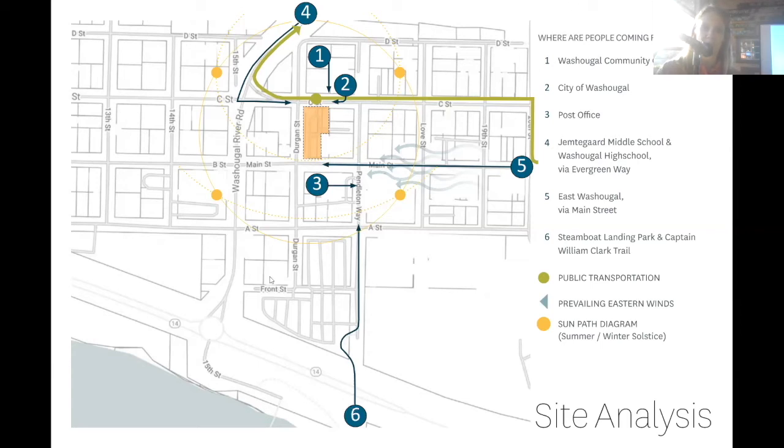These more faint yellow circles shown here with the dots reflect the sun path diagrams throughout the year, the summer solstice as well as the winter solstice. As we're looking at where the different aspects of the program are located on the site, we're thinking about that path of the sun and what types of daylight will be abundant in each of the spaces or not. Then the prevailing eastern winds. We understand the strong winds happening along Main Street, coming up the gorge. So when we think about entry and where the outdoor spaces are on the site, we want to be considerate of those winds and how impactful they are to the experience of being outside.